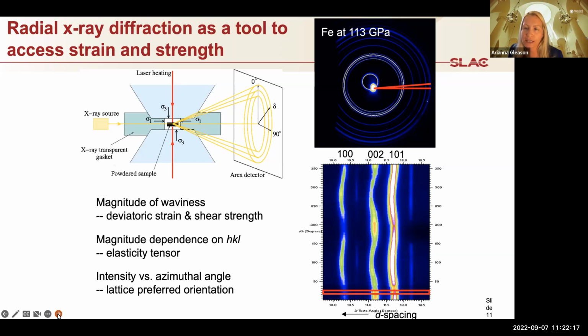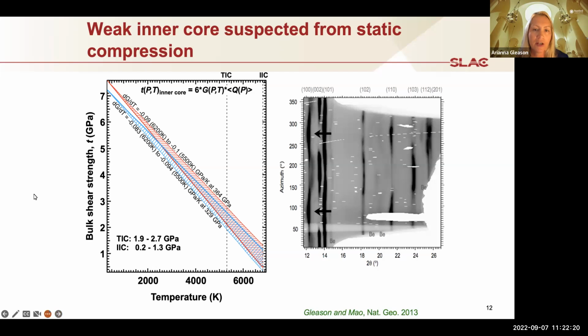So we decided to take this approach, and the result from that previous work a long time ago was that under static compression, looking at the strength of iron at core conditions, it's actually fairly low. So this shear strength parameter that we extracted was something like 1 GPa-ish. We made a temperature assumption, right? An effective temperature was not measured. And so it brings us down to something, the inner core strength is quite low. And so here's some raw data that we leveraged for doing this study.